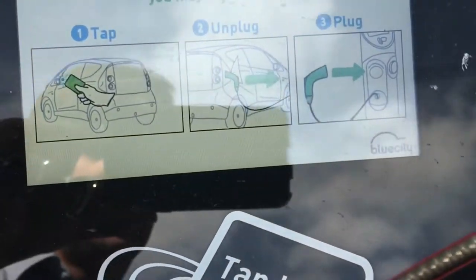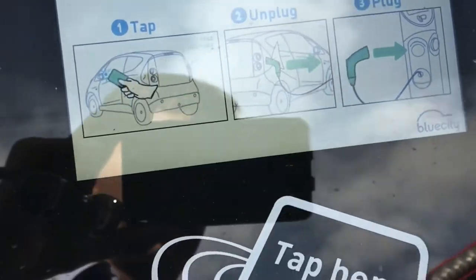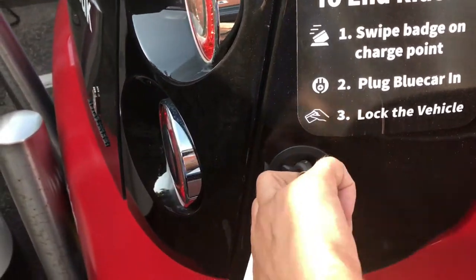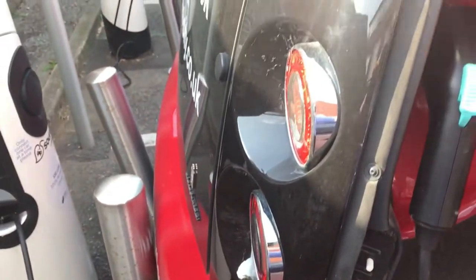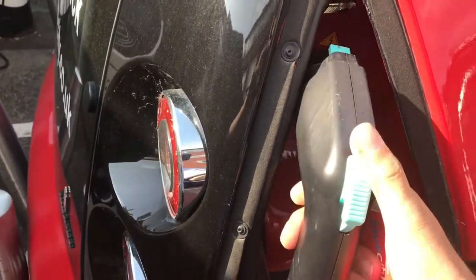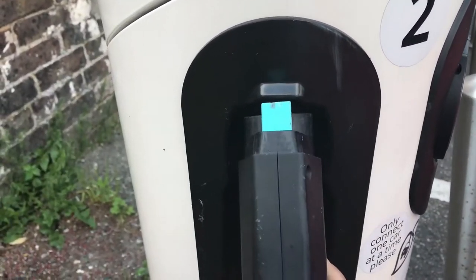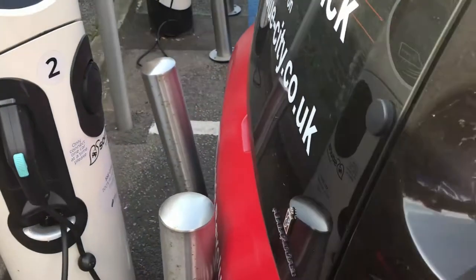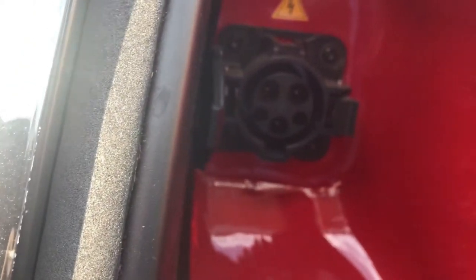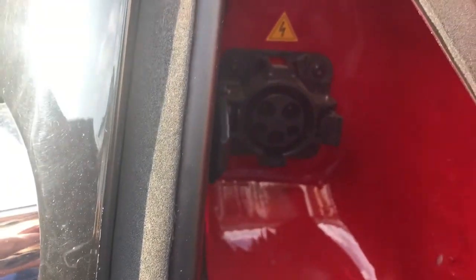Right, so first it says unplug, and then plug it in again. So having done that, I now come around to the side and I have a little flap here which I pull open, and in there you can see the charging cable is plugged in, so I'm going to unplug that and plug that one back into the socket, like so. So having a little look there, you can see a normal type 1, similar to a Leaf, normal type 1 socket inside this BlueCity car and this flap. So I'm going to close that now.